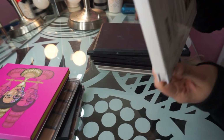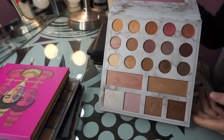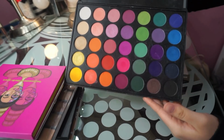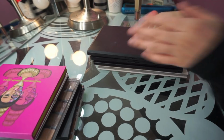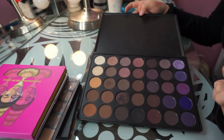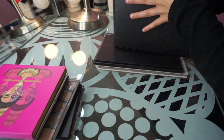Then the next one I have is this Carly Bible palette. Like I said, this is the new one. This is the deluxe edition. It just looks like this. Then we have the 35B palette, which if you guys don't already know, now you know. It's just the colorful palette. And I do have many looks with that palette. So now we're going to go on to the 35P palette. It's this one, and I do have a tutorial on this. I will leave cards somewhere on the screen. I'm moving pretty quick because I don't want this video to be extra long.